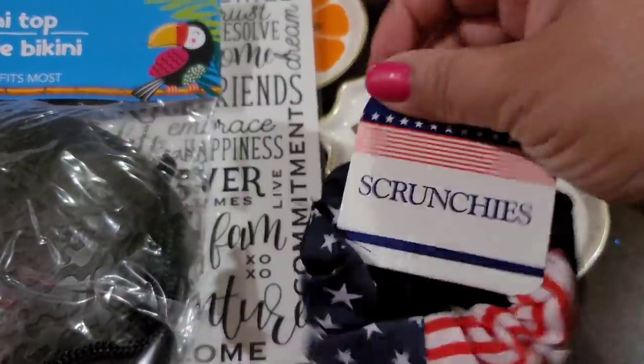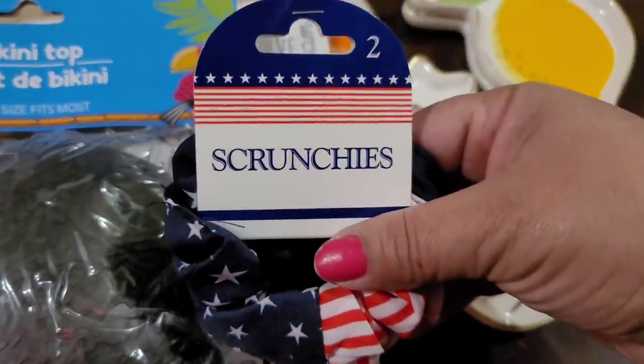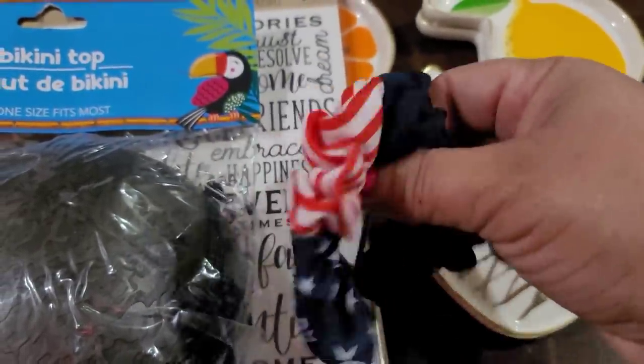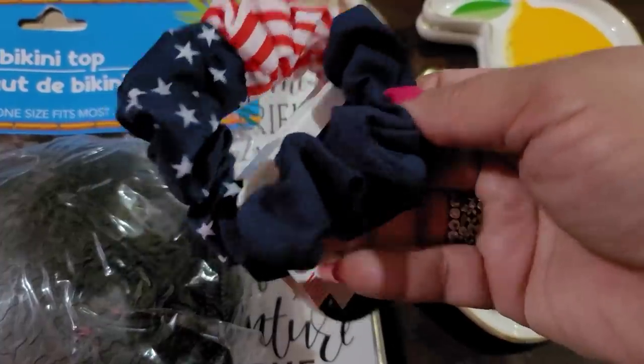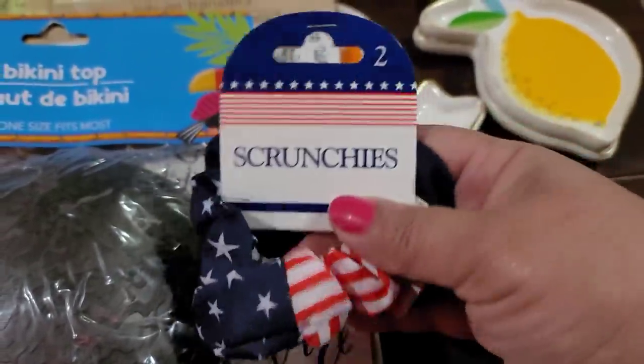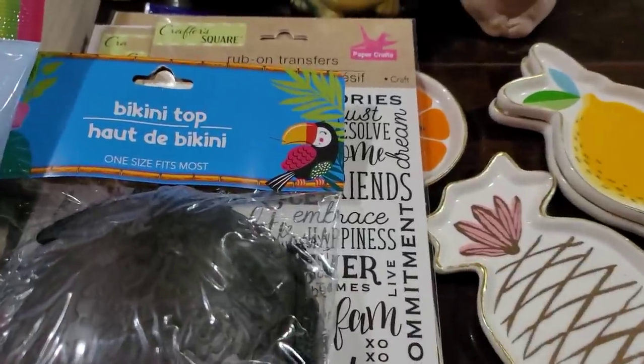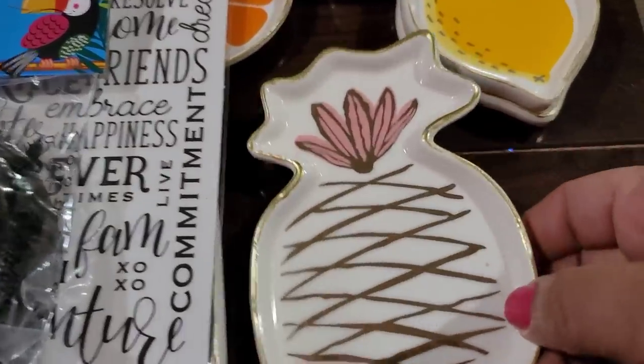And I picked up one of these cute little scrunchies in the red, white, and blue pattern. And it says two, so I guess you get two. Okay, so one is red, white, and blue, and the other one's just blue. See, I didn't even see that. I thought it was just one. Hey, I'm happy. Cute.